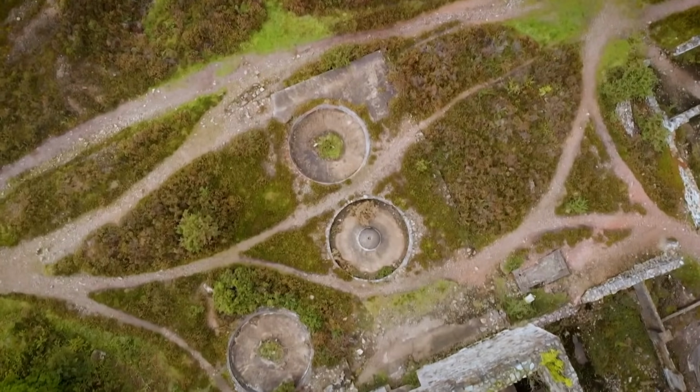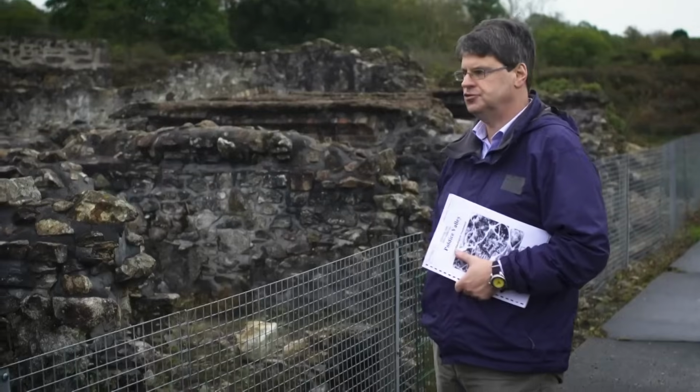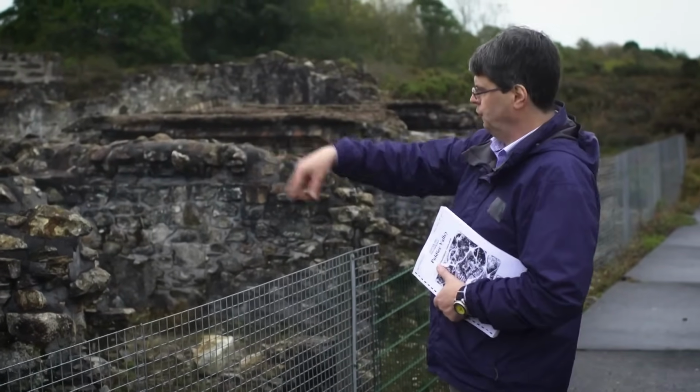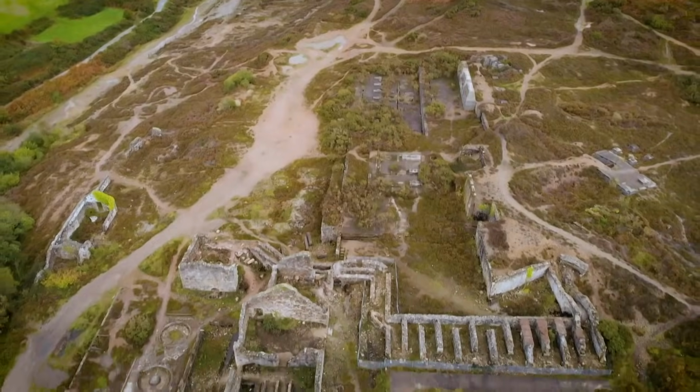So these have been fenced off because of concerns about contamination and public access. But you can see the multi-walled nature of the labyrinth here.